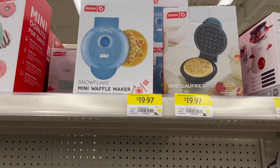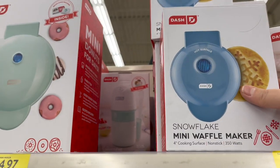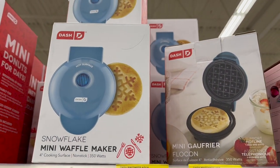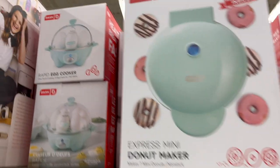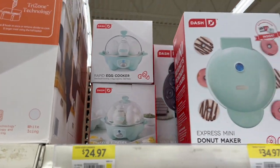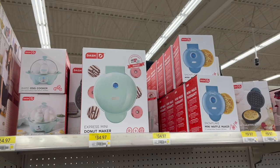It's a great price. So the Dash Mini Waffle Maker is $19.97. Look, they have a snowflake. So cute. And then a rapid egg cooker for $24.97. I'm impressed with those deals.